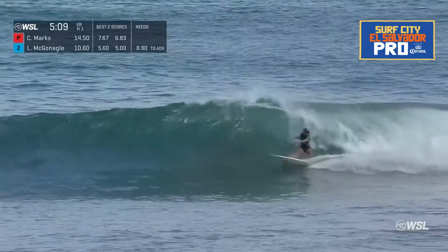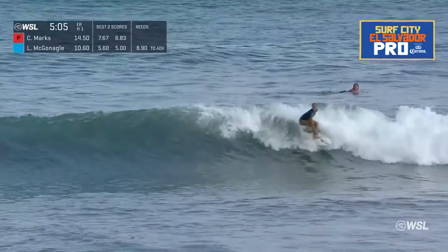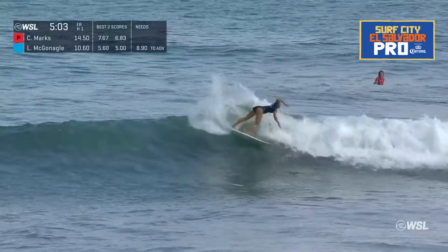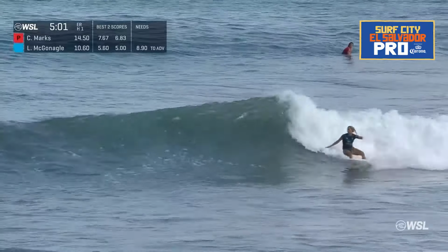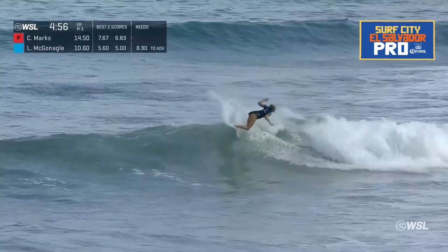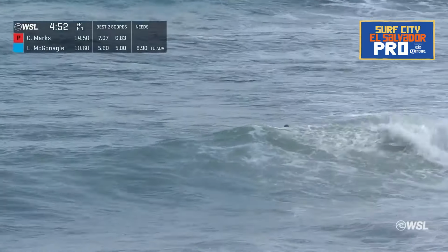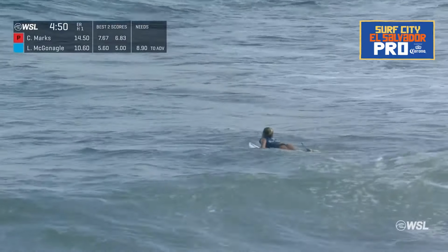Here's Leilani on the fight back. Nice bang on the backhand. One more time, just a smaller wave, however, and she needs an excellent score. So just the size of the wave, although the backhand surfing is really good right here, and the quality of turns are really nice, I think the size of the wave is going to limit any opportunity to take that lead off of Caroline.